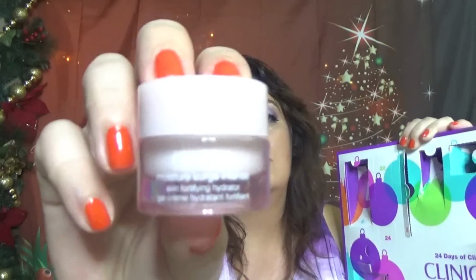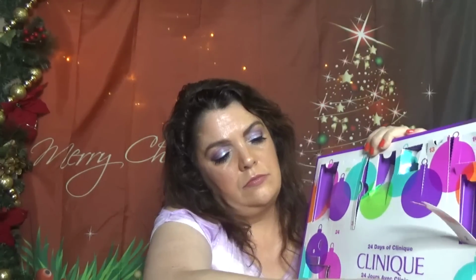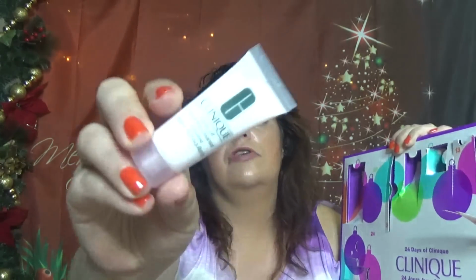Another little jar like that one. And this time we have Clinique Moisture Surge Intense Skin Fortifying Hydrator. And this one comes with 7 milliliters, which is 0.21 ounce. All of them are quite small as sizes. Then we have day number 19, which is here. For day number 19 we have Clinique Rinse Off Foaming Cleanser in 15 milliliters, which is 0.5 fluid ounces.